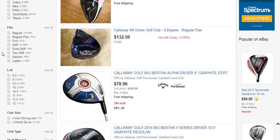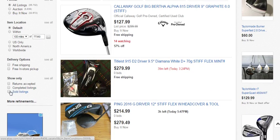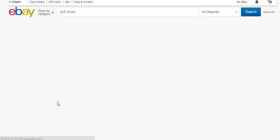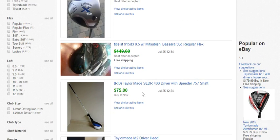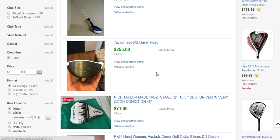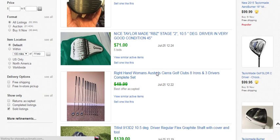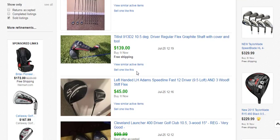But I just wanted to show you guys the sold listings. Just to give you an idea of what we got. A lot of these are drivers, other ones I had before, drivers. So you get an idea here. You can get some good money for some drivers.